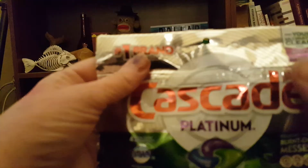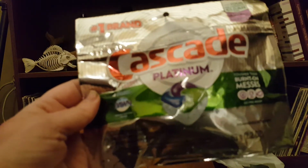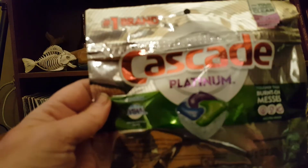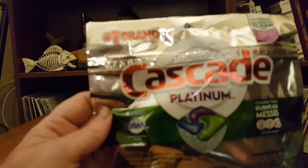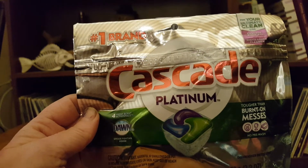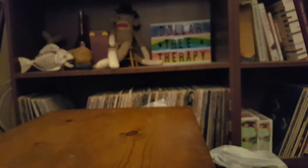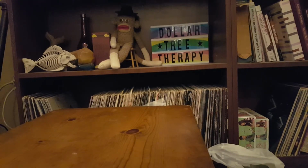And same with these. I picked up a pack of these. Every time I go in there, Cascade Platinum, you get 4, so that's a quarter a piece, and I price those out. And these also price out to be a good buy. They are lower than buying a big, huge tub of them. So I go into Dollar Tree once a week anyway, so I just pick up one once a week, and I'm good to go.